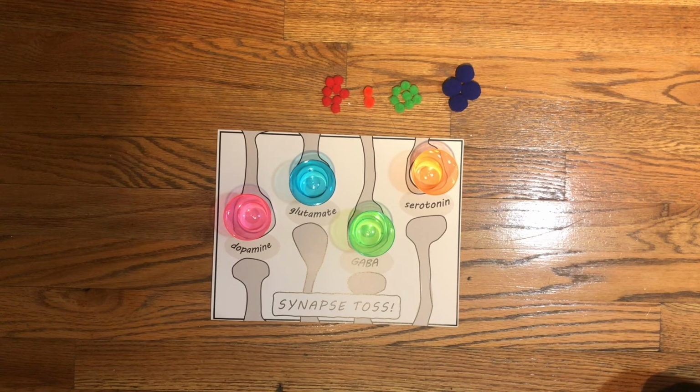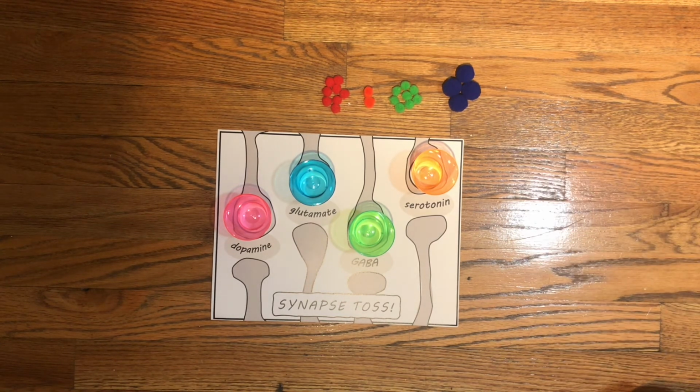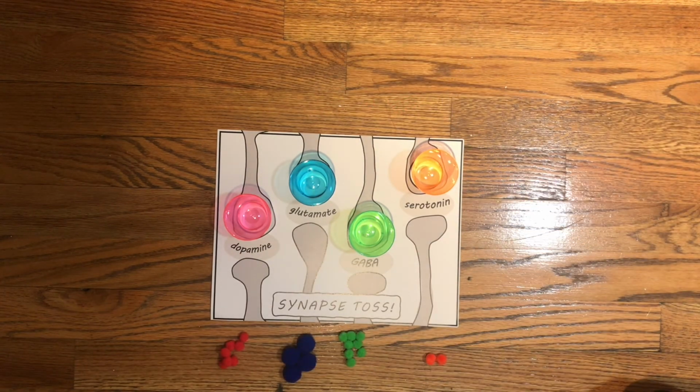Then we need our neurotransmitters. These will be our pom-poms. We can see that our pom-poms are different colors that match our cups. We need to pair the neurotransmitters with their correct receptors for our signal to be received. So now you can try it out. Stand a few feet away from your game board and see if you can throw your neurotransmitters into the correct receptor. But be careful. If a pom-pom lands in the cup of the wrong color, the signal won't be received.